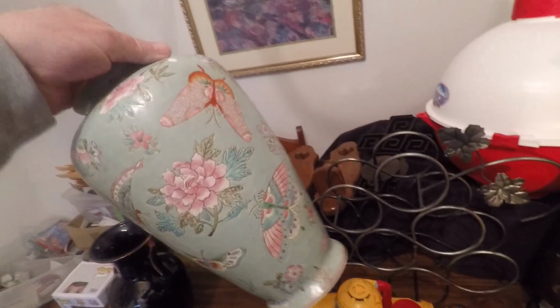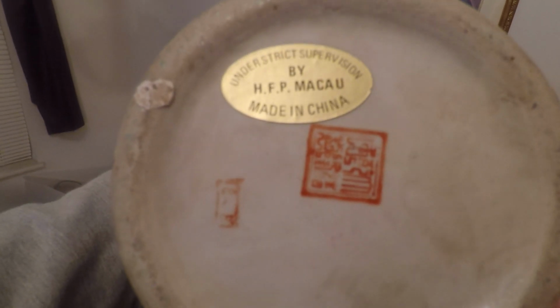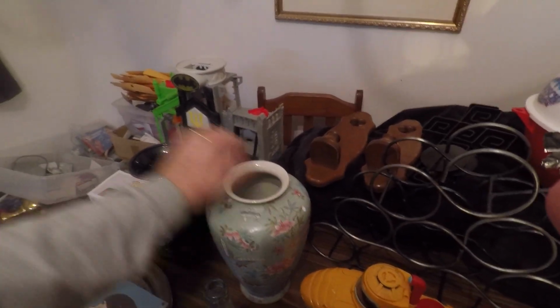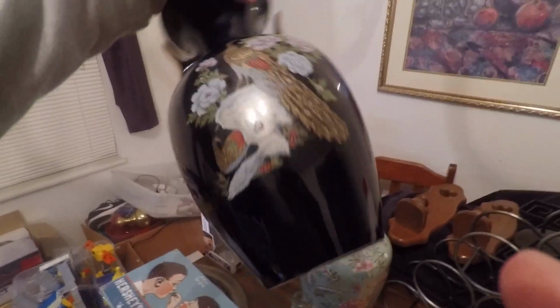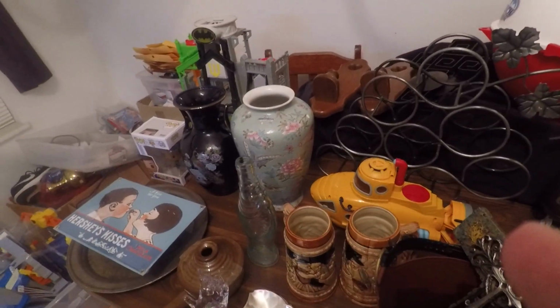These vases you have to kind of keep an eye on. This may be worth a lot. It may be $20 to maybe $100. It actually has the made in China, but it's the actual by the supervision of the China. It has a stamp on it, so it may be worth a lot more than you think. This one actually is also very nice. And it's made in Taiwan, which means it's probably a little bit better than just a regular made in China item you might get from the big box store.